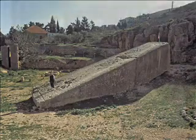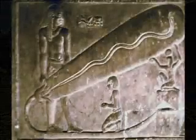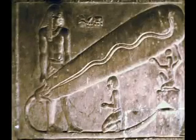Baalbek is made of carved, solid bedrock. It's just incredible, absolutely incredible place. Yes, it is, and it really gets you thinking.